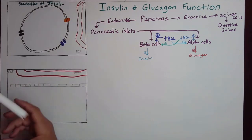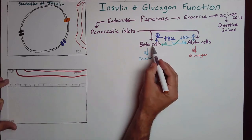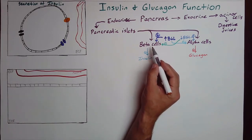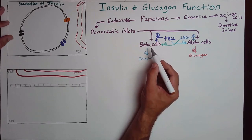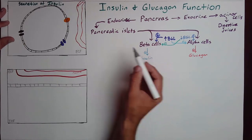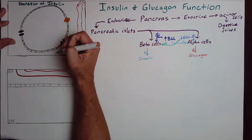to do is understand what classification of hormone insulin is. Insulin is large and in charge. Therefore, insulin, created by these beta cells over here, is a protein. Now, what do we know about big polar proteins? That they are water soluble, not lipid soluble. And so as this cell makes insulin, can it just leave this cell on its own?